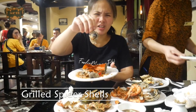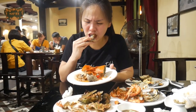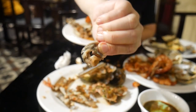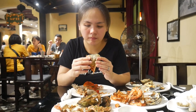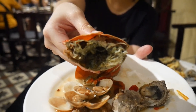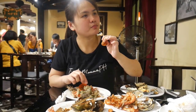My first time trying this interesting looking seashell. I don't know what these are called, but ooh. Oh. Wow, I'm loving the seafood here. Next, let's try the crab. I'm not really a crab expert. I just crack it, open it, and then eat up those stuff on the inside. I want to live here.